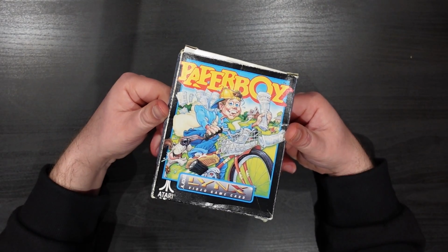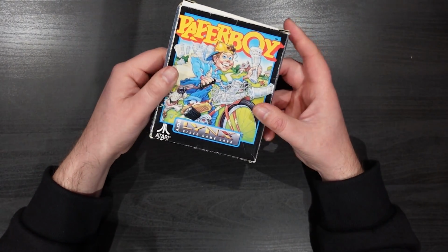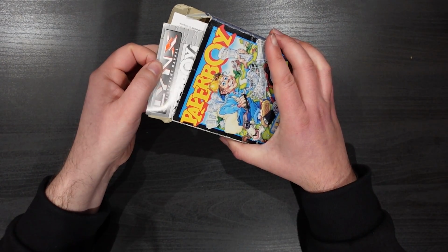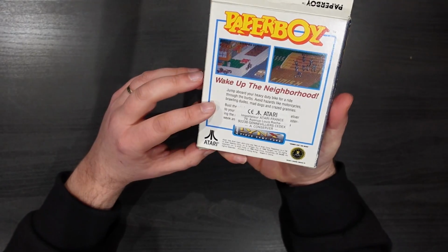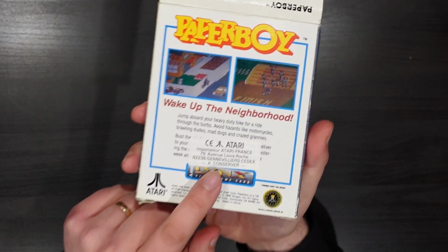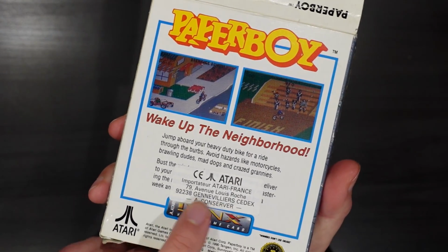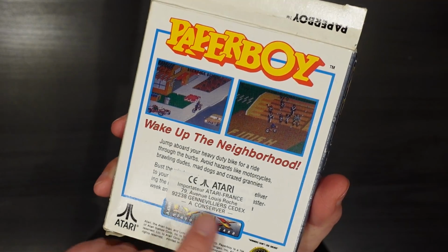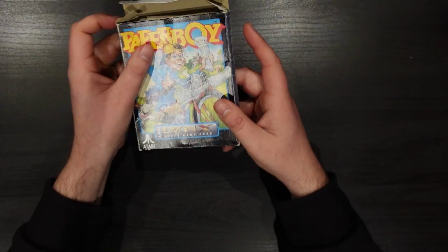Paperboy on the Atari Lynx. And the box has seen better days, but it is complete with all the paperwork, and it's even got some French instructions because this came from Atari France. So even though all the text on the box is English, there's an Atari France sticker on there.